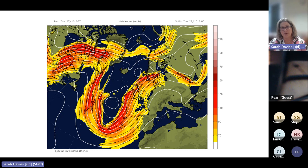And as it slows down, it is becoming more wavy. And as it becomes more wavy, it's more likely that it gets stuck into these particular positions known as blocking conditions. And you might hear on the weather forecast things like the omega block, which is the particular shape of more blocking conditions. And when it gets stuck in those conditions, we might have more prolonged dry conditions on one side, more cold and dry conditions, or more unsettled conditions.